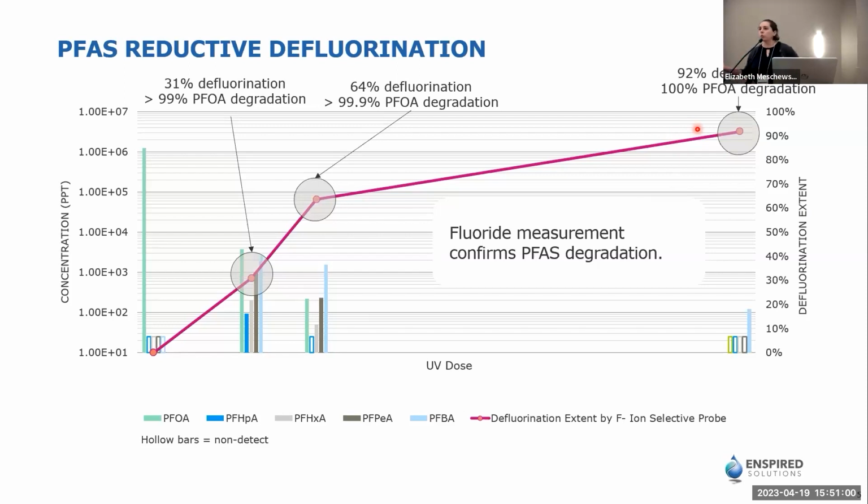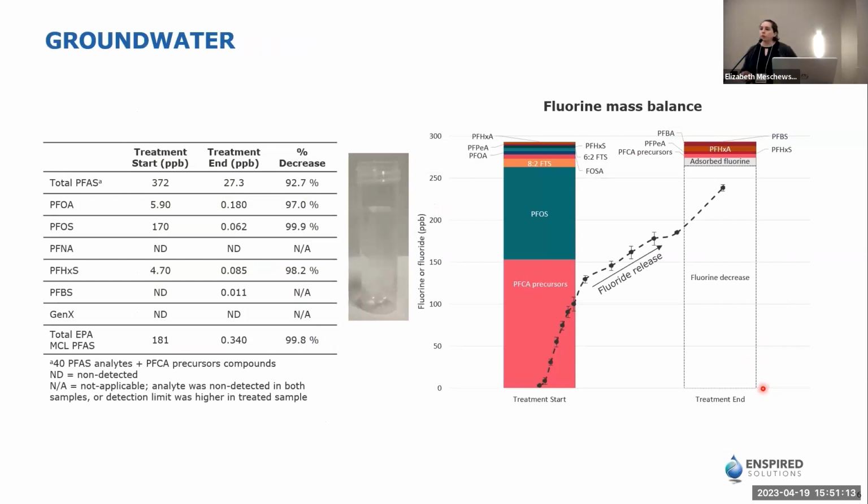If we were to continue irradiating the solution, we would see that coming down too. As you can see, the PFBA concentration is decreasing as the reaction progresses as well. Okay, so now I'm going to go through some real world water samples that we have treated as part of this DoD project. And the first is a groundwater sample.